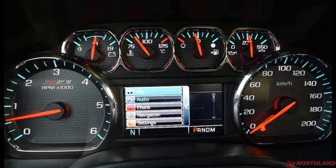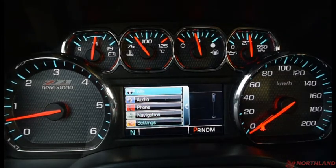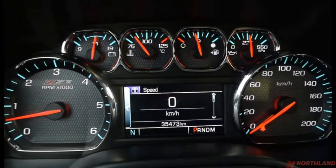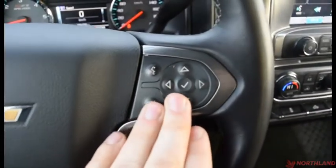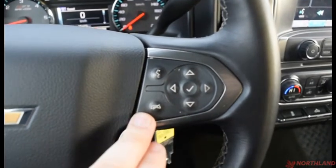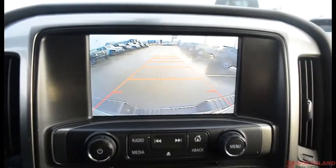You also have your options over here for your audio, phone, navigation settings, and you can look through all of those as well. Over here you do have your cruise control options, horn, and that does control the guy in the middle, as well as you do have your Bluetooth options there. Gear shift is right here, just like that, and when you are in reverse you have that ever useful backup camera there, keeping you nice and safe.